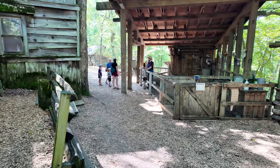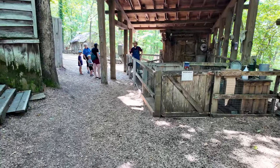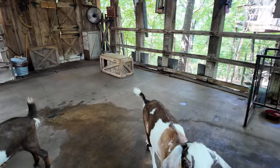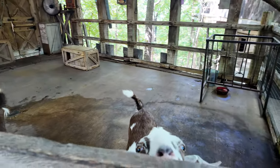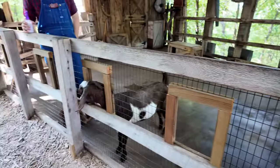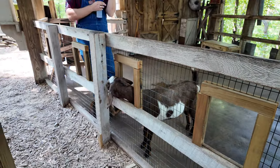Now we're going to walk through the village here. Check this out down here. We've got some goats, it looks like. Hi. He's poking his head out over here.